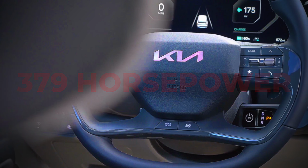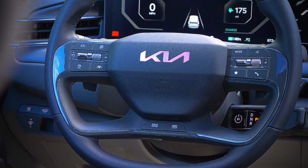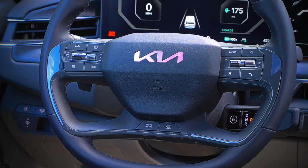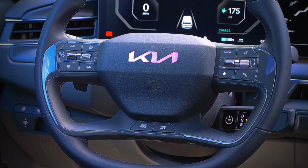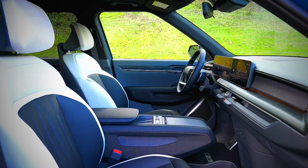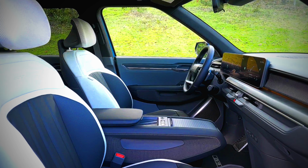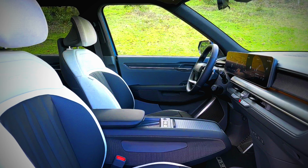Built in the US and featuring 800-volt architecture for ultra-fast charging, the EV9 makes family road trips way less of a headache. For families who need space, comfort, and cutting-edge tech, the Kia EV9 isn't just the best choice, it's the most compelling, forward-thinking, and important electric vehicle you can buy today.